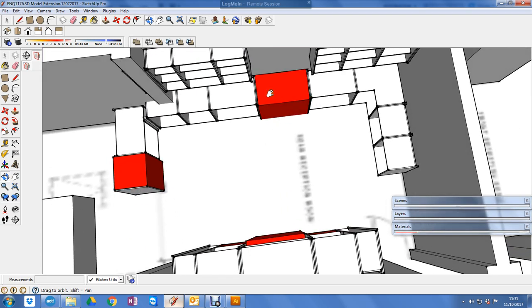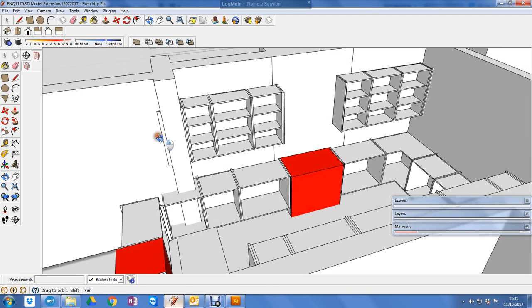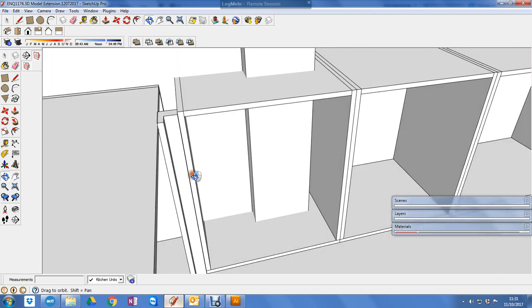This is where the dishwasher will be. We've got a range. You can start to see them starting to rack out the units now. We've built the corner post in. These are units of all the right size, all dimensioned up.